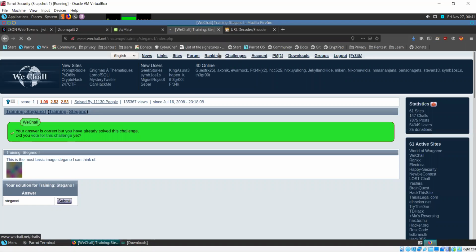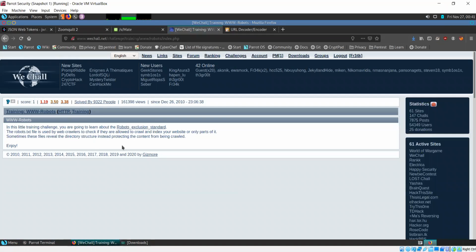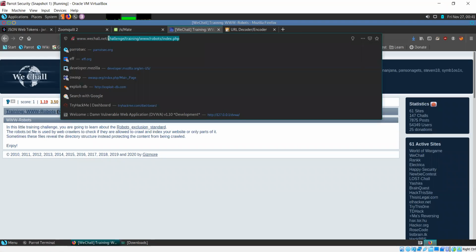And of course, this is not the only use for strings, it's usable in a lot of other places as well. So similarly, they have a lot of other things that you can solve. Okay, I'll just do one more and then we'll move on to something else. Now it says, in this little training challenge, you are going to learn about the robots exclusion standard. This file is used by crawlers to check. So what we need to do is take a look at the robots.txt file.